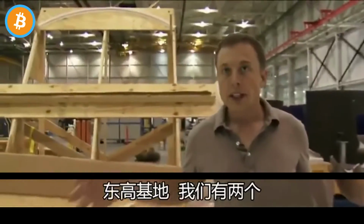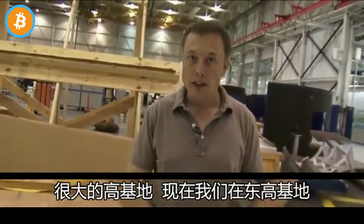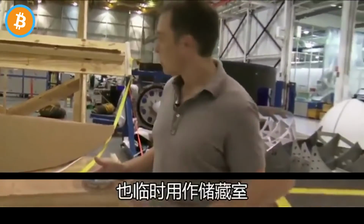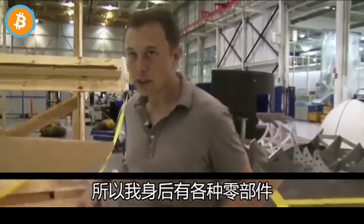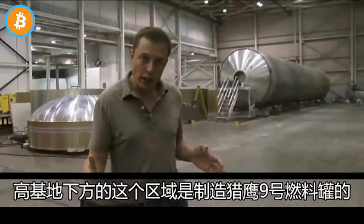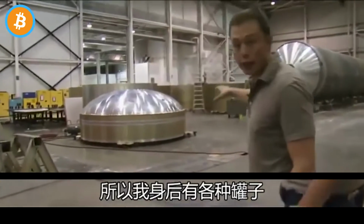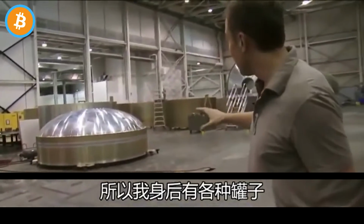So here we are in the east high bay. So we have two very large high bays. We're in the east one right now. The east high bay is used for Falcon 9 stage construction, and it's also temporarily used for storage, which is why you see various bits and pieces around, behind me. This area under the high bay is used for Falcon 9 tank fabrication. So you can see behind me various barrel sections for Falcon 9.